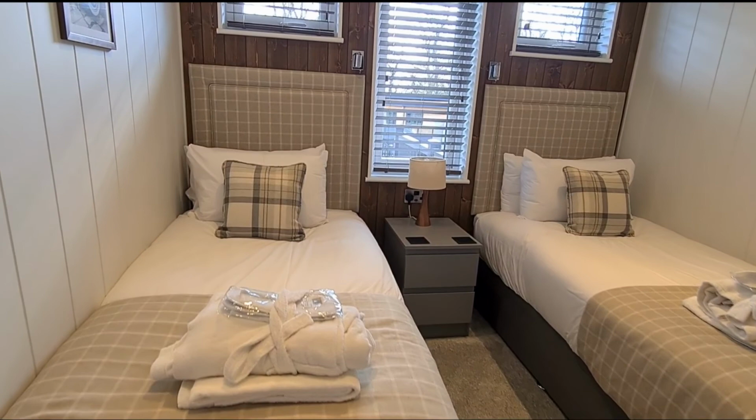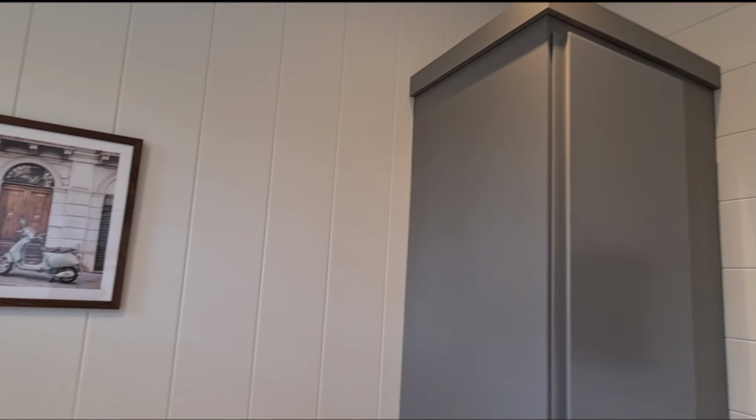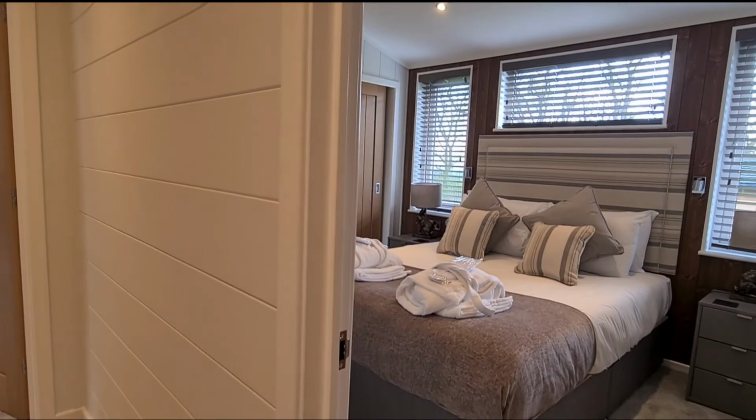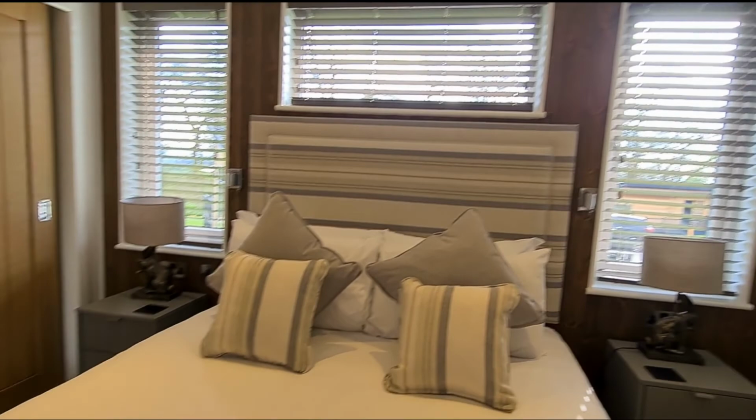These are full-size single beds, Hypnos mattresses to ensure that good night's sleep for everybody. Wardrobe space, that muted grey just really flows through the whole of the lodge. Of course, the television, so you can watch whatever you like in bed. And we're going to come into the master suite. Again, those browns are coming through that lodge. Plenty of space, like a king size bed.